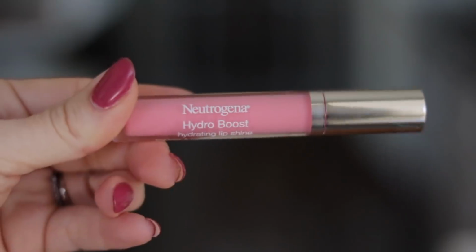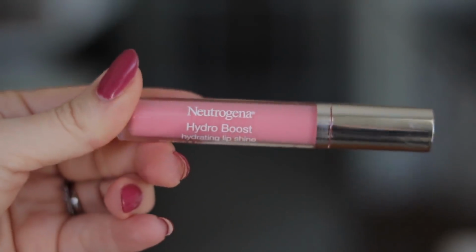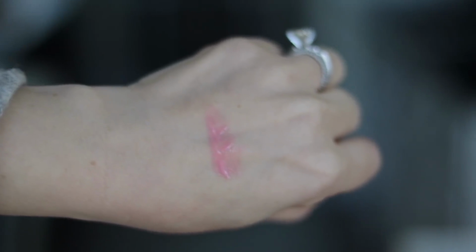There's a bunch of different colors. It adds a little bit of color, not a lot. My favorite way to wear this is a little lip liner, fill in the lip, slap this on top. It's very moisturizing. It's not sticky. Drugstore, got it. I just love it when you can find something that's as good as the high-end stuff and it's drugstore prices.